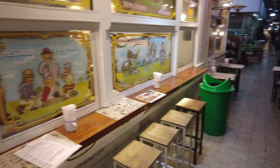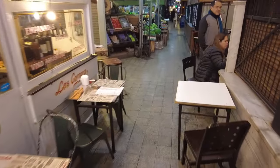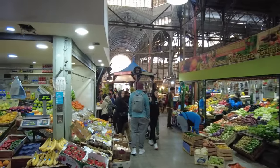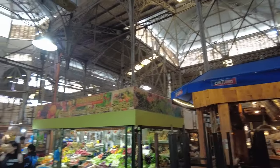Now, while we were having our delicious pastry and our coffee, I was doing a little reading about the market here, San Telmo. And 1897, of course, like I mentioned, is when this place was originally built, but originally opened. But when they needed to expand, they expanded out in 1930. So the original part is like this part right here that we're in. This was designed by an Italian architect. I don't remember his name exactly.